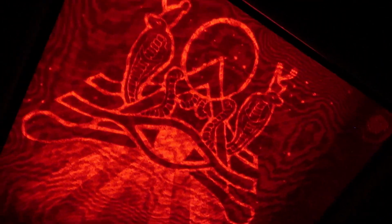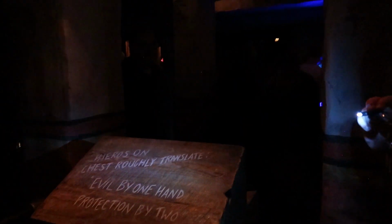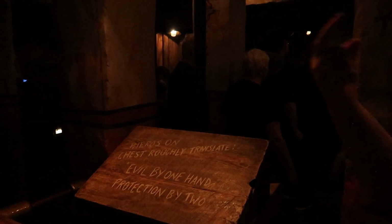This chest right here. A lot of people try to do it just one at a time, and it never works. Just because the directions are quite literally here. So it is evil by one hand, protection by two. So it's kind of fun to try and partner up with a stranger and get them to put their hand on it at the same time, because then you have your weapon, and it essentially protects you throughout the ride.